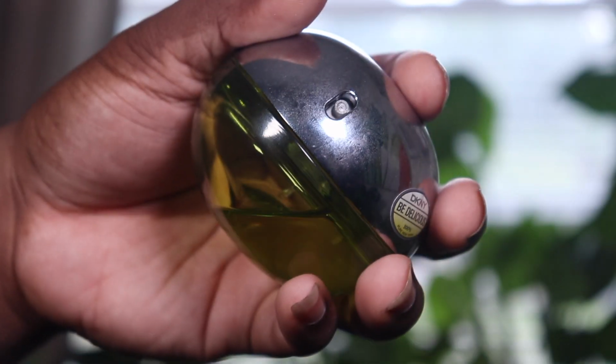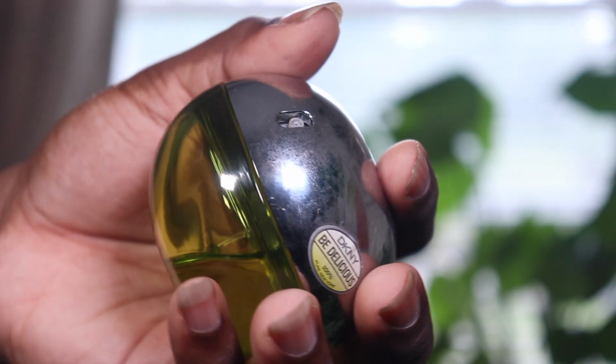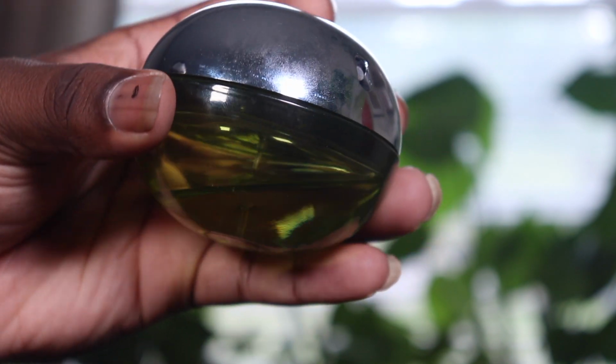I would literally, if my partner, well, I don't have one right now, unfortunately. If you want to put a ring on it, let me know. But if my partner ever wore this around me, I think I might propose right then and there. I'd be like, all right. Okay. I love you.